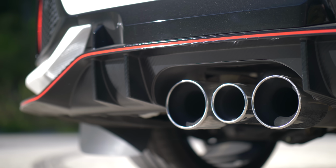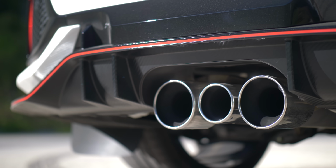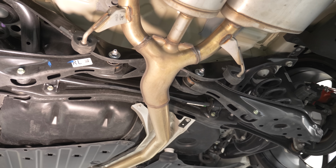The last thing to talk about is the exhaust pipes. And in Honda fashion, usually they're pretty well made.